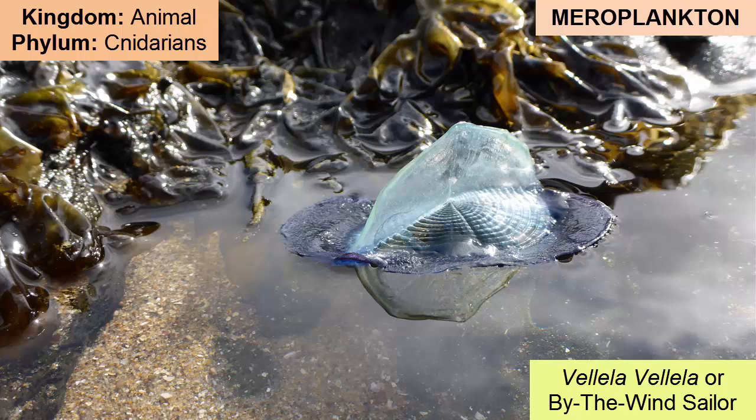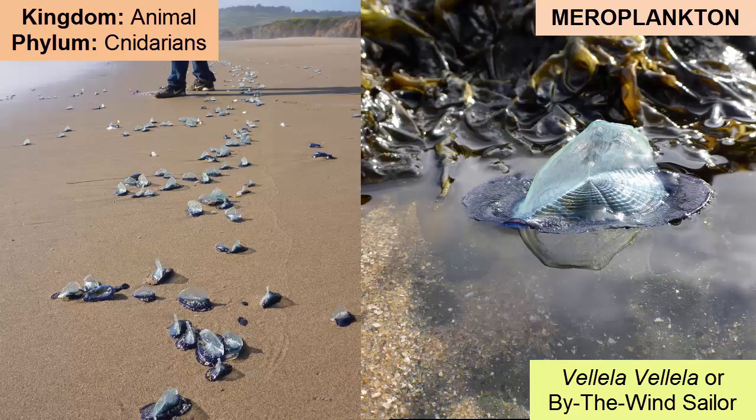Some, like this variety shown here, by-the-wind sailors, are made of communities of individuals that all grow together to create a single organism. These are part of a regular beaching event that can happen when large groups of these jellyfish get caught up in strong currents or winds and blown or pushed onto the beach.